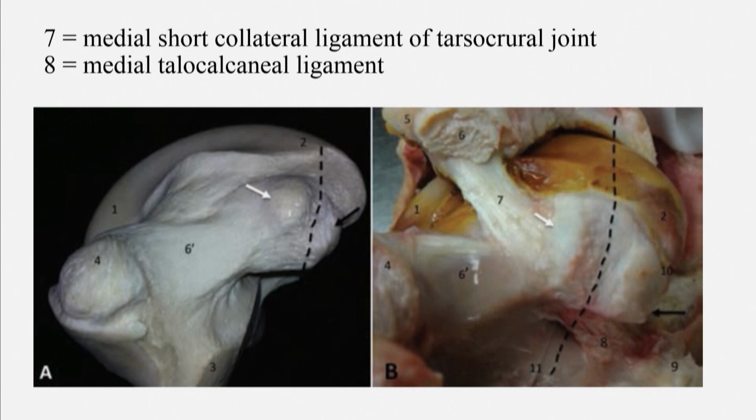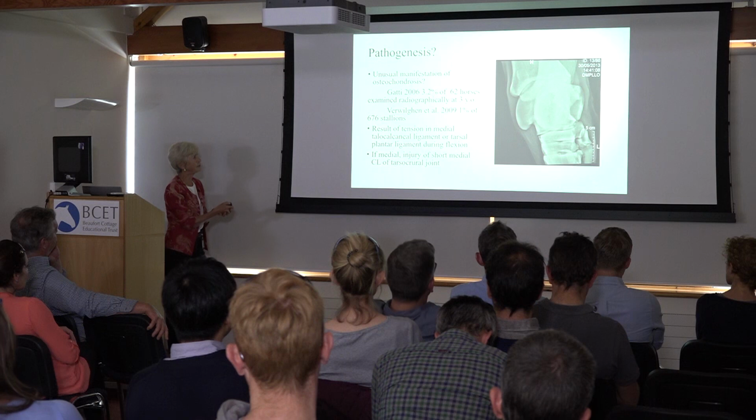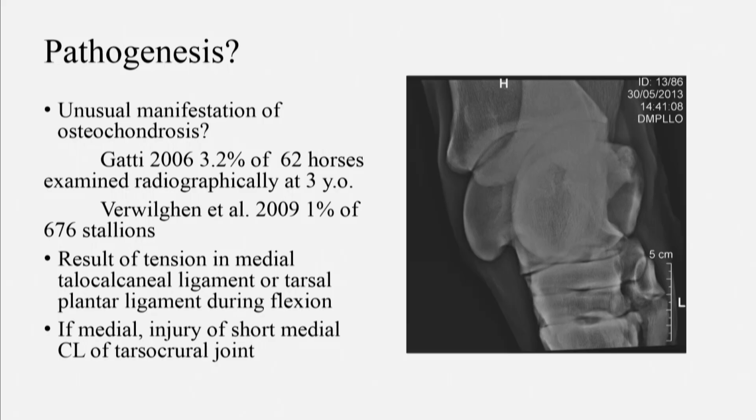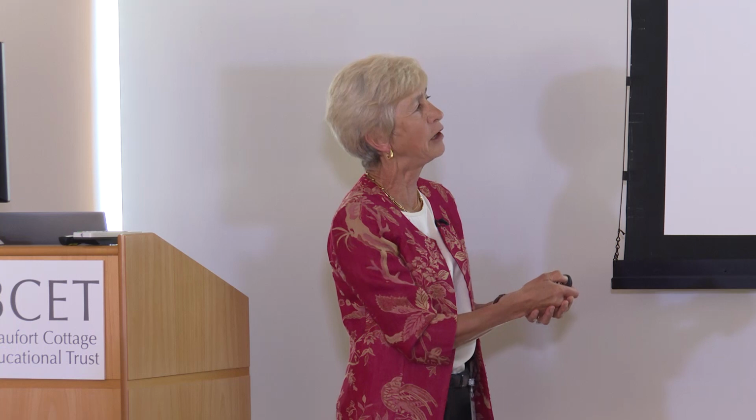So what is the pathogenesis of these osseous fragments? Is it an unusual manifestation of osteochondrosis? In a survey done by Gatti, they evaluated 62 horses which were assessed at 3 years of age, and they found a 3.2% prevalence. And Verwilghen looked at 676 potential breeding stallions, and they found a prevalence of 1%.